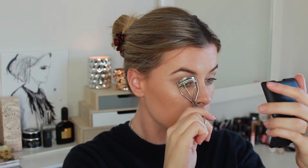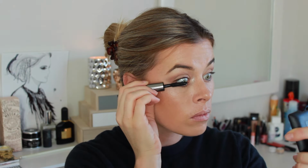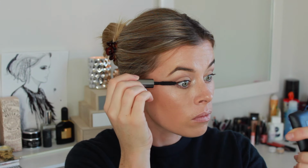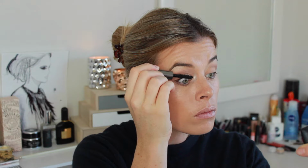Then we're going to curl our lashes and add some mascara before we add falsies. For mascara, I'm using Benefit's They're Real. Love this mascara, actually. But the thing about it is it's so hard to get off. Literally does not come off. For lashes, I use the 318 lashes from Ardell. They're just little half lashes, and I love them so much.